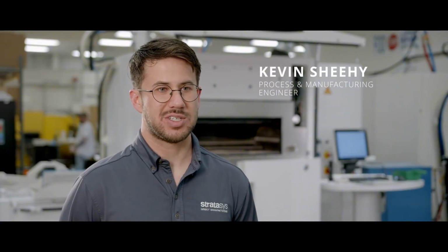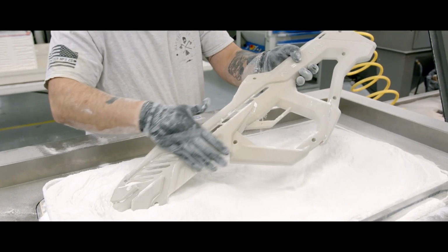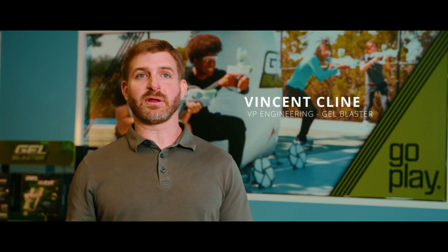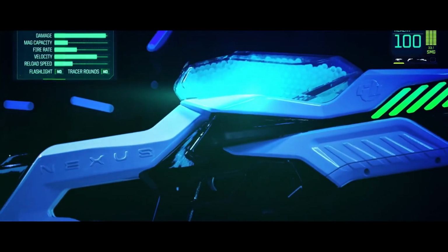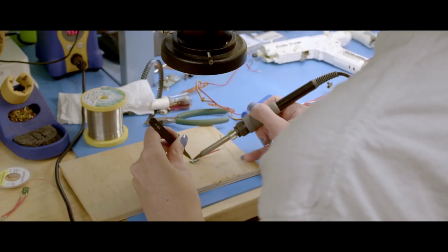We met Gel Blaster at a trade show where they came to us and they needed a quick turn to be able to produce their prototypes in order to be able to use at a trade show where they'd be announcing their product. We are a product company, so we had a new product line that we were launching at a trade show, and we needed to build functional prototypes that were compelling.